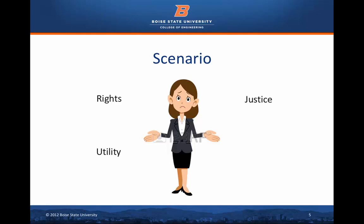So in the scenario, Karen would certainly want to consider not just the pay issue, but how does the layoff affect everybody, not just the person that's laid off? And is that really the most utilitarian perspective? Does laying that person off really result in the best outcome for everybody? So again, like justice, it sort of leans one direction, but could probably be argued both ways.